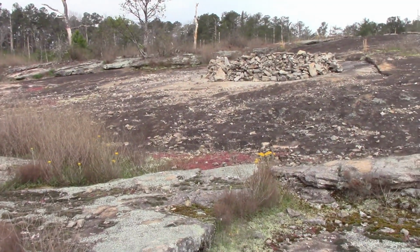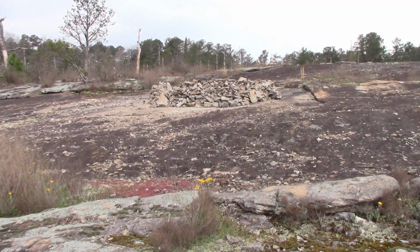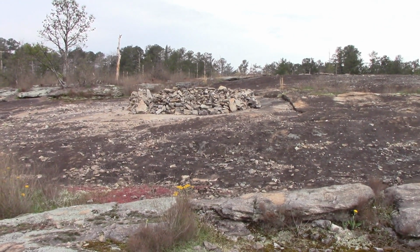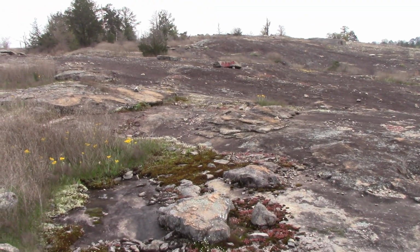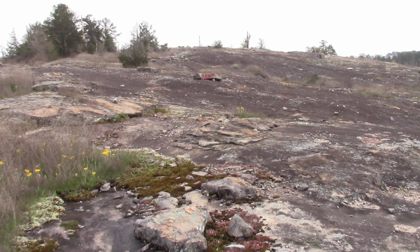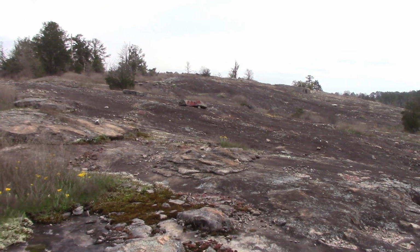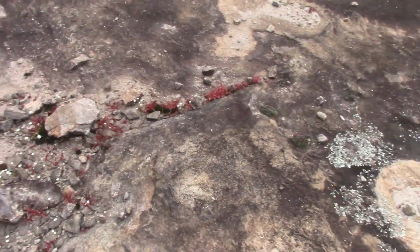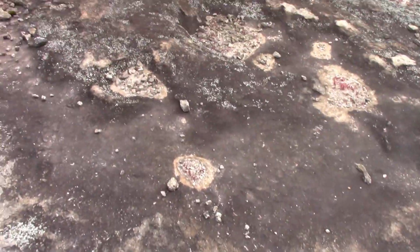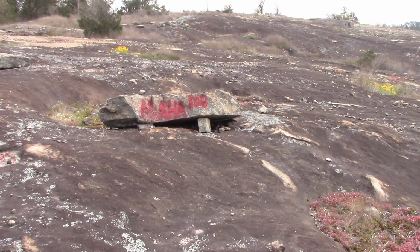But some interesting things. There's a rock structure. I have no idea why it's here, but I'm going to go explore those red markings on the rock. I've never seen diamorpha actually grow on the side of a rock, so let's head over that way now. But watch our step, because we don't want to step on any of the plant life as we work our way over.